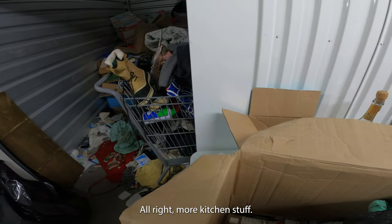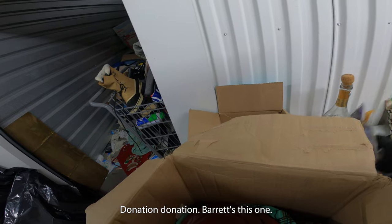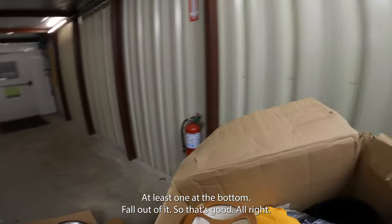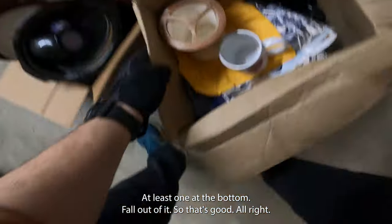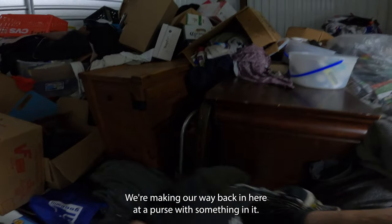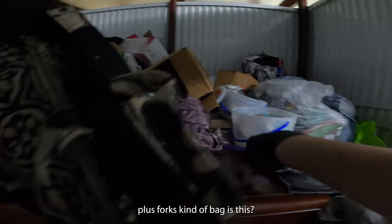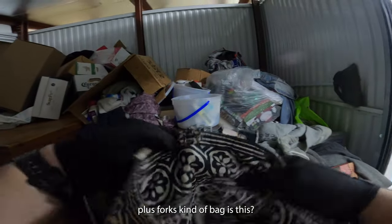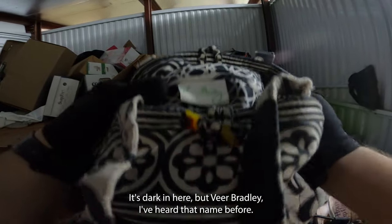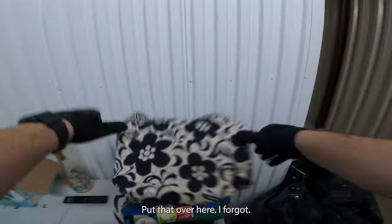All right, more kitchen stuff. So, donation, donation, donation, donation. All right. This one at least won't have the bottom fall out of it, so that's good. All right, we're making our way back in here. Got a purse with something in it. What's this? What is this? Yeah, not sure. Plastic forks. What kind of bag is this? Oh, it's dark in here, but Vera Bradley? I've heard that name before. Maybe that's good. Put that over here.